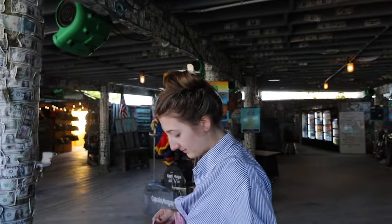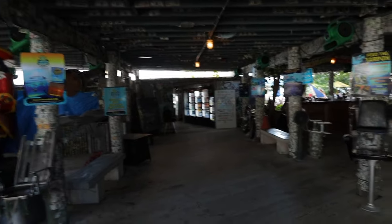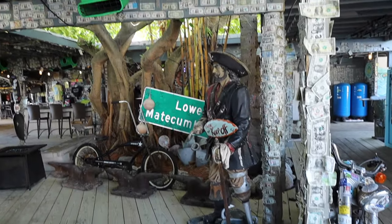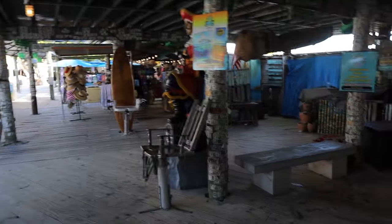So welcome to Robbie's, where you can get food, you can feed some tarpon, and it is extremely eclectic in here. Hey, Ketch. You hungry, man? Yes. All right, let's go eat. Who's hungry? You gonna put a dollar up? Sure. I don't know where.